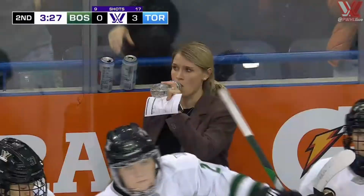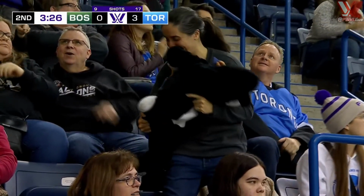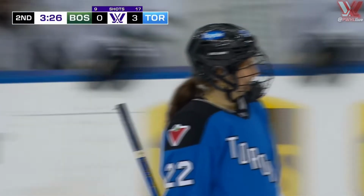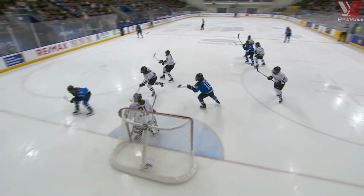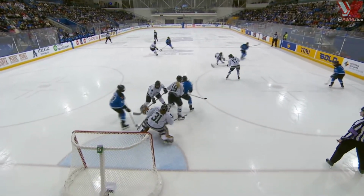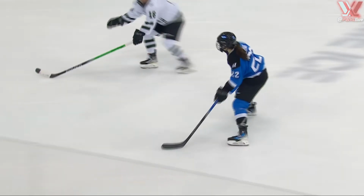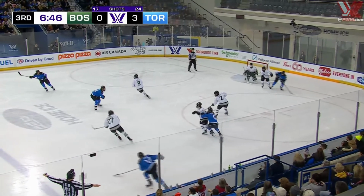Patience paid off for PWHL Toronto, and Maggie Connors comes through. It is Connors' third goal of the season to make it 3 for Toronto. And what a great job from Renata Fast to bring this back up to the point. Maggie Connors is able to walk, and she just takes that shot towards the net. And that one appears it could have even been tipped in front of the net as well. Looks that way. And that one goes bar down.